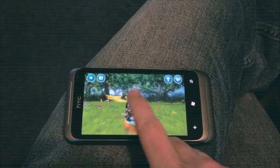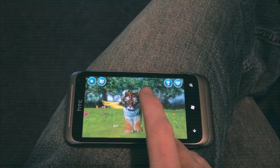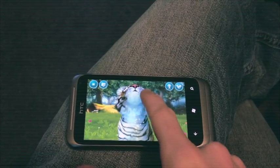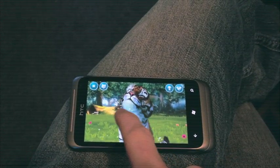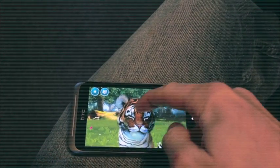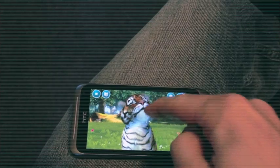Oh, I quite enjoyed it. It made me smile quite a lot. It's very, very cute. And again, I think it's that kind of tickling my tiger under the chin. And there's something very clever with stars and sparkliness when you swipe your finger around. So in terms of the graphics ability of the phone, that's really good.